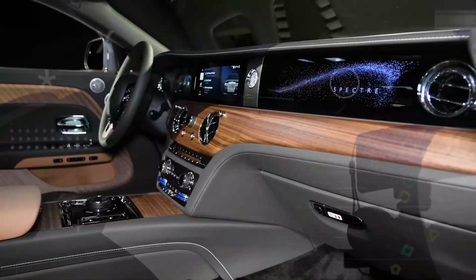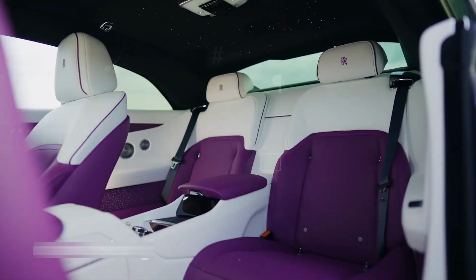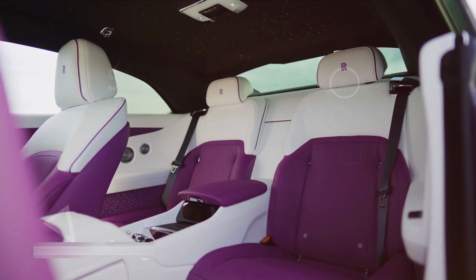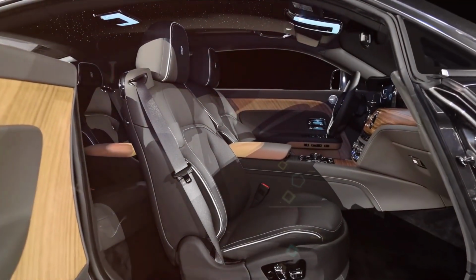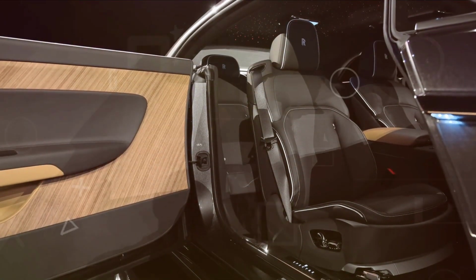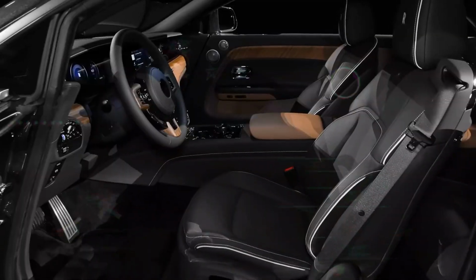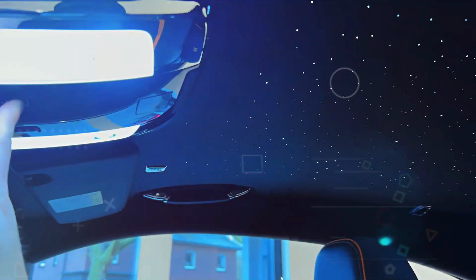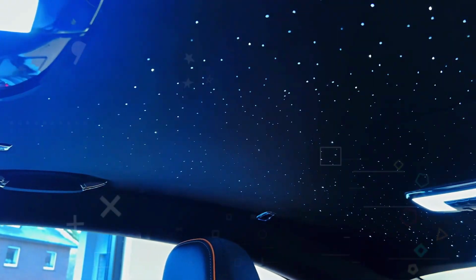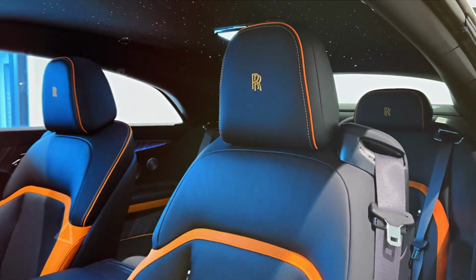This is where you can experience the true luxury and sophistication of a Rolls-Royce. The Spectre has 4 seats, and each one is a throne of comfort and style. The seats are made of the finest leather, and they have heating, cooling, massage, and memory functions. The seats also have a starlight headliner, which is a feature that mimics the night sky with thousands of tiny LED lights embedded in the roof.